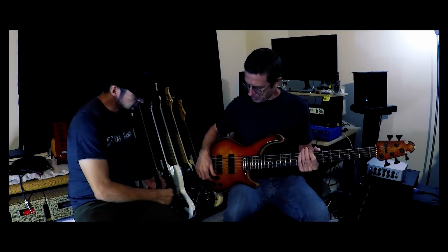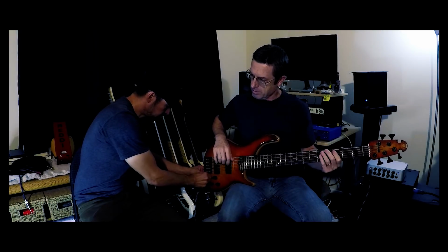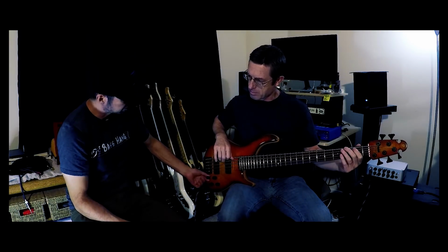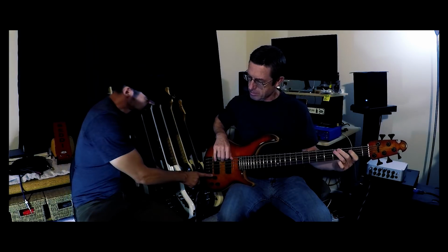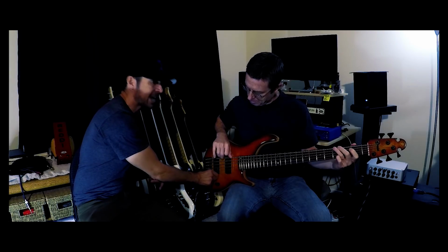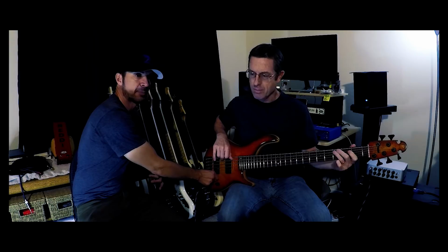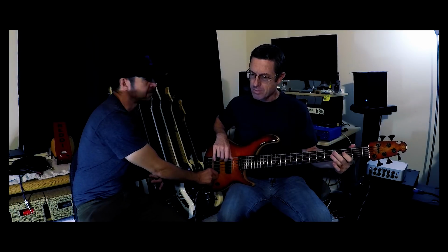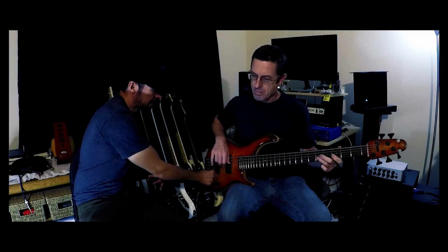So we have a master volume. Go ahead and play. Everything is flat now. All right. Oh, it has active, passive. So we'll concentrate on active mode. So that right there is your master volume, panning, bridge, neck pickup. That has a little center detent. So you have master volume stacked with your panning.